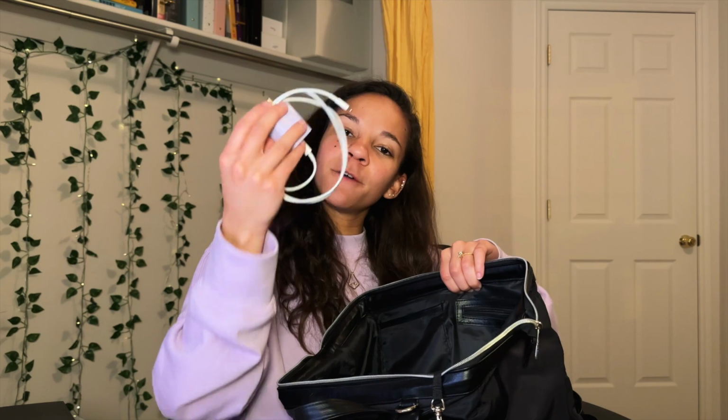Then I have my laptop and my iPad. Truly have not been using these that much at all, but I like to have it. The one day I don't bring it, I'm gonna be mad that I didn't. I have my new AirPods Pro, or whatever the really expensive ones are, with a super cute case for them from Target, and it's the Kate Spade brand. Obsessed. And then, obviously, I have my phone charger.